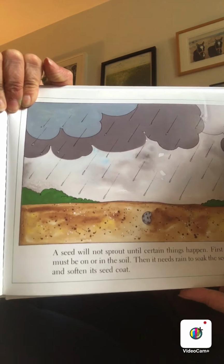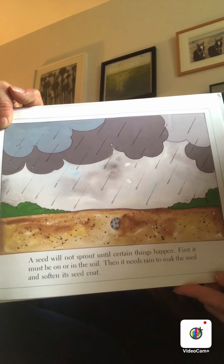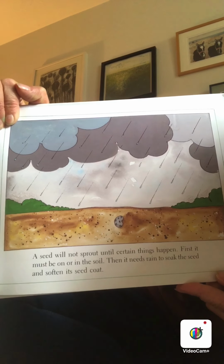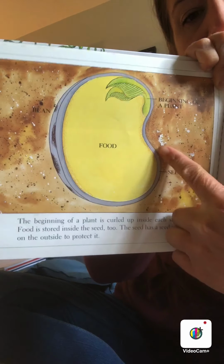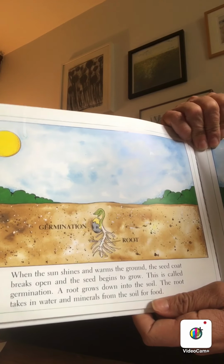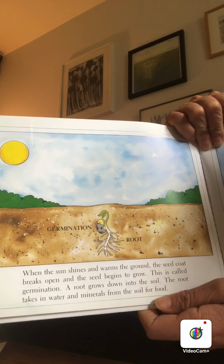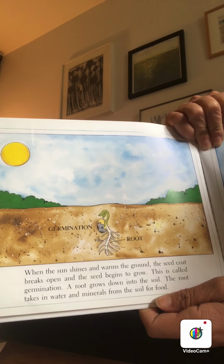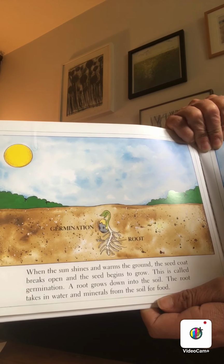A seed will not sprout until certain things happen. First, it must be on or in the soil. Then it needs rain to soak the seed and soften its seed coat. So the rain will get the seed coat wet, and that will soften it so that the next part can happen. When the sun shines and warms the ground, the seed coat breaks open and the seed begins to grow. This is called germination. A root grows down into the soil. The root takes in water and minerals from the soil for food.